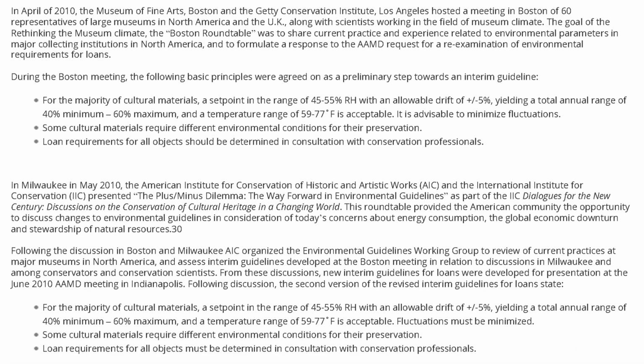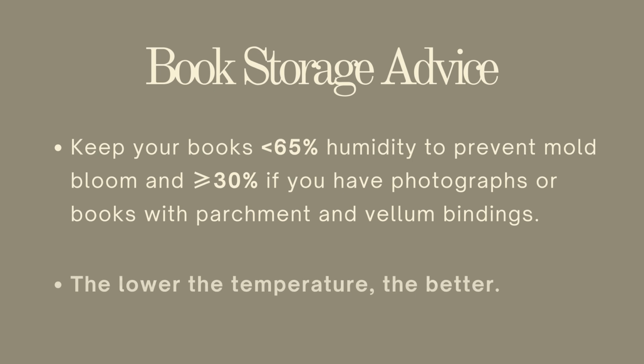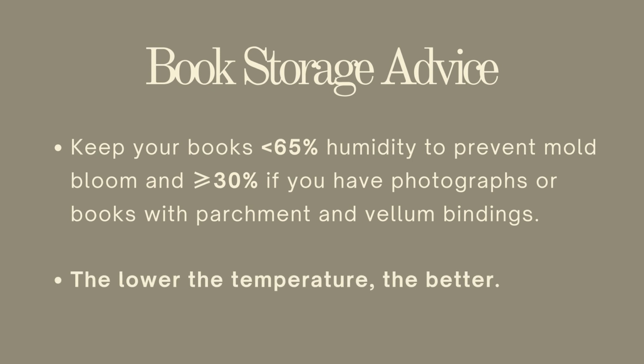Today, the library and museum community has reevaluated the 50-70 rule in light of sustainability and climate change, and the ranges have been expanded. The advice we can offer you about book storage can be put simply as: try to keep your books below 65% humidity to prevent mold bloom, and at or above 30% if you have photographs or books with parchment and vellum bindings, which are more susceptible to low humidity. The lower the temperature you can manage, the better. Maintaining a low temperature is the lead factor in decreasing chemical aging and oxidation.